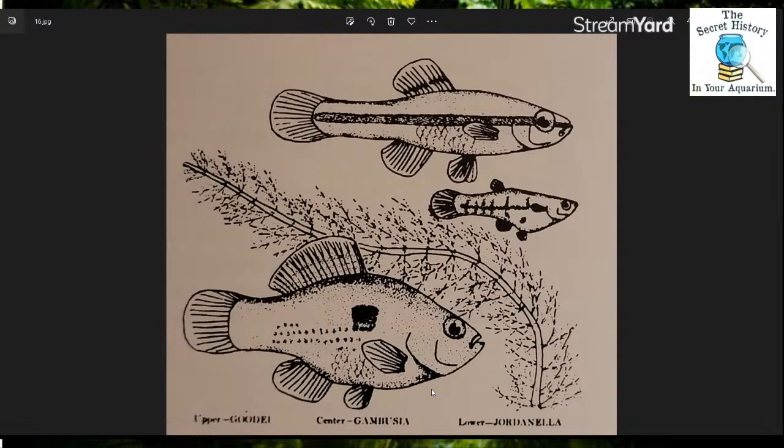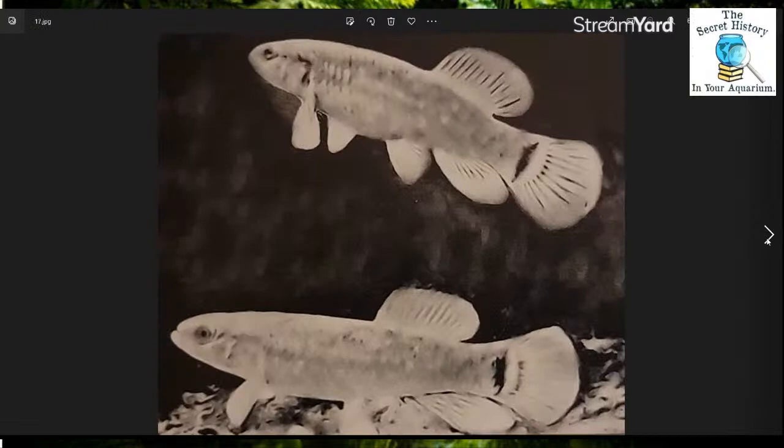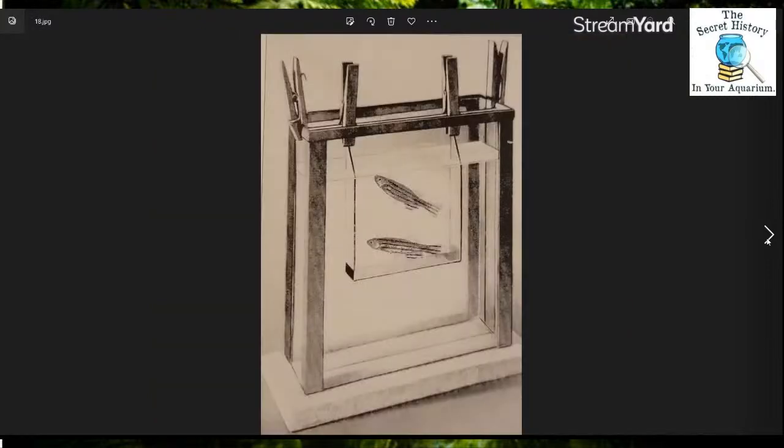So here you can see Gambusia, Jordanella, and Goodii, or Goodie, which is the bluefin killie, what's up top, and that's a beautiful fish. I was just down in Florida a month and a half ago, and that lit up my world. I don't know why that ever fell out of favor. I hope that comes back soon. Also, you see these old poor quality photos, but you can see that people were keeping different killifish, top minnows, also pupfish. All that's going on at the turn of the century.